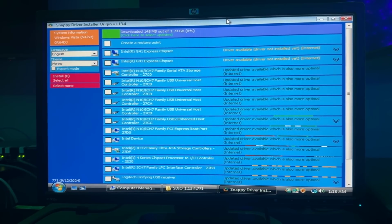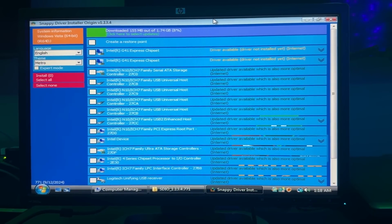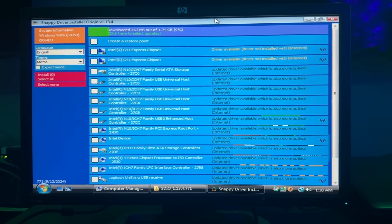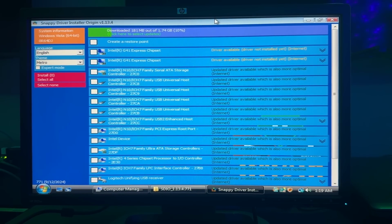Alright, so I decided to get some drivers for the machine. Right now it is currently downloading drivers. I did use Snappy Driver Installer here to get the network driver, as I already had a folder that contained network drivers. So I copied them over from my USB drive and then ran it, installed the network driver, plugged in Ethernet, closed and reopened it, and then proceeded to tell it to download drivers for this PC only. So it's doing that right now, and when this is done, it should let me install the drivers.